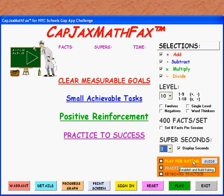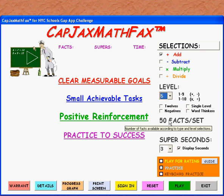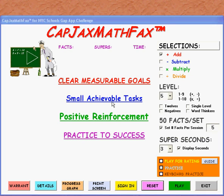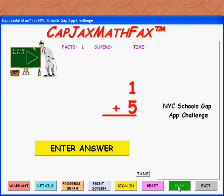You can invent your own games in the practice mode. Let's invent one called plus 5s to see how things work. It's plus, so we choose addition. It's 5, so we'll choose level 5. And just to keep things short and sweet, let's set the session length to just 5. Let's click play to begin and enter to get the first problem.